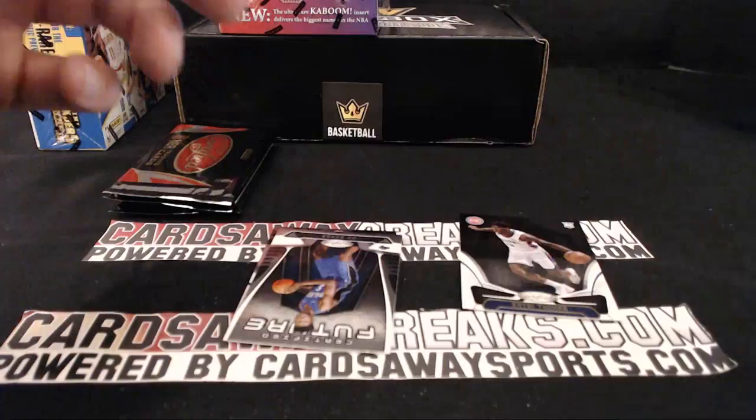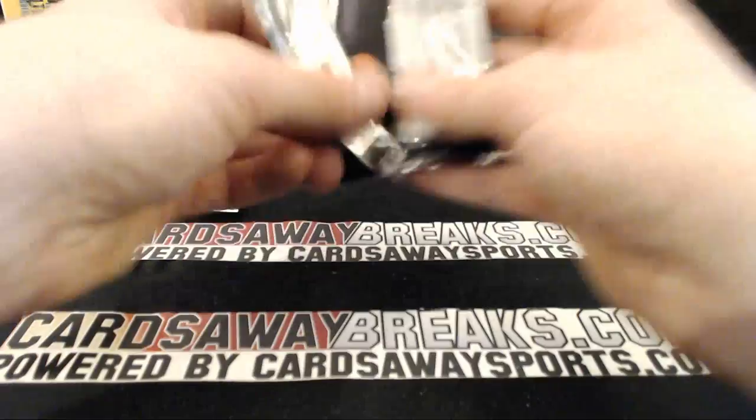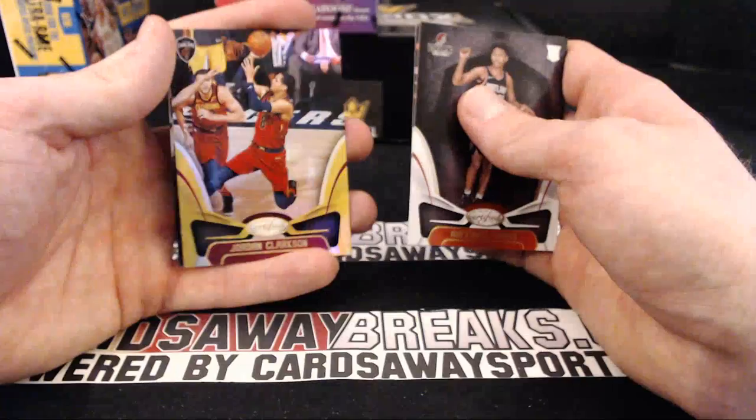We have Certified Future, Mo Bamba, Kemba Walker, Dario Saric. Anfernee Simmons, Jimmy Buckets. Here we go. Number to 10, Jordan Clarkson. How about that? Here we go, Cavs. Reggie Miller, Paul Millsap.